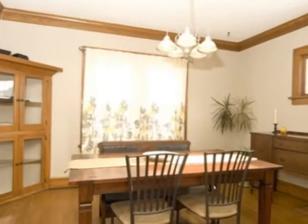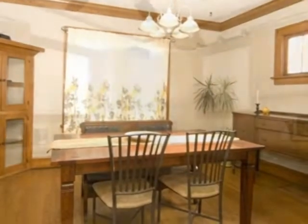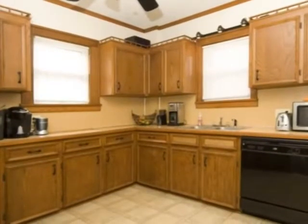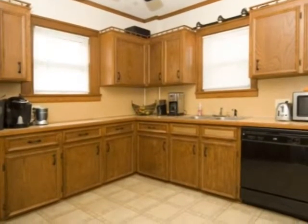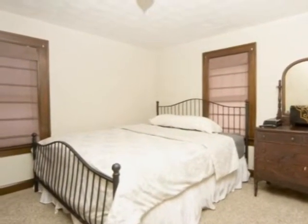A built-in corner cabinet contributes to the elegant atmosphere of the formal dining room. All the details have been taken care of, from the new roof and gutters to the modern kitchen and full bath. New carpet is on display upstairs, including all three nicely sized bedrooms.